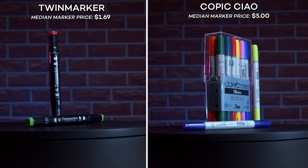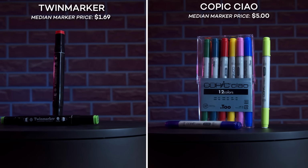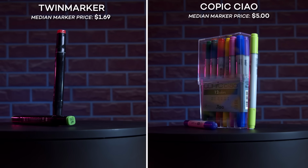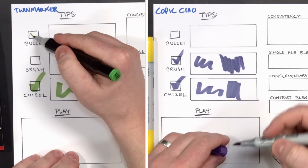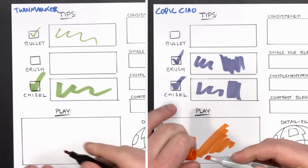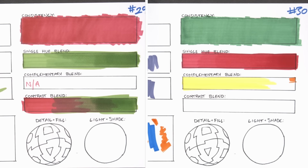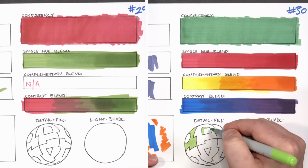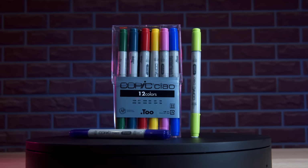Next, it was twin markers against Copic Chow. Twin markers were done a bit of a disservice because when I threw the touch markers across the room, I misplaced one of the twin markers, which happened to have the exact same shell. So at the end of the day, I only had 2 twin markers to work with, but they have the same build and ink as most of the cheap brands, so they never stood a fighting chance against the Copic Chow, which have a fantastic Copic ink quality, beautiful blending, and of course the amazing Copic brush tip. Copic Chow was the winner here.